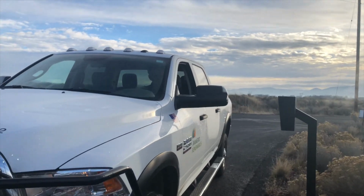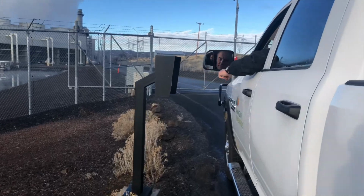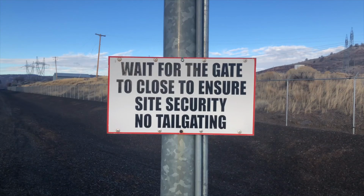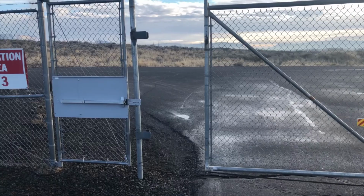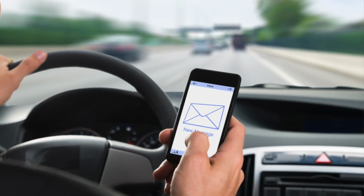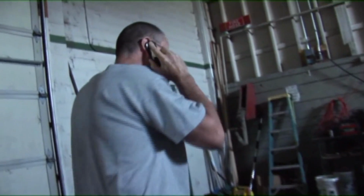Each time you arrive, you'll have to get permission to enter using the speaker box. Make sure you shut off your engine, or the control room won't be able to hear or talk to you. When entering or leaving the facility, please wait for the gate to close and maintain site security. If you don't know the person behind you, don't let them in. Do not use your cell phone while driving any vehicles or equipment on site. Also, do not walk about the plant grounds while talking on your cell phone.